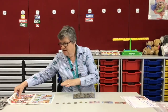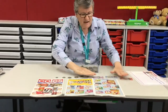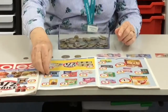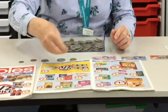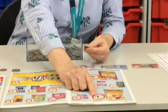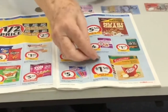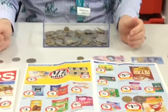Let's go shopping. These lovely things that are delivered to you each week. We start by just using a matching skill. So our $2 packet of chips, 1 coin matches. We can then go to a more complicated amount, and we have $1.50. Very interesting to point out that the S looking sign is for dollars and that the smaller numbers there are for your cents. So they can match the $1.50. All of this is just a direct matching skill.